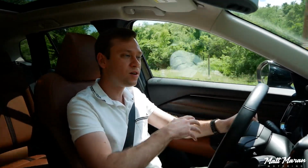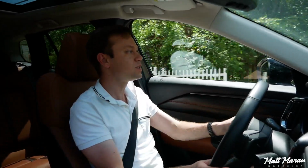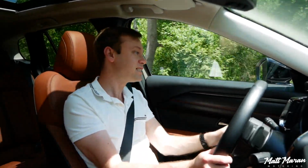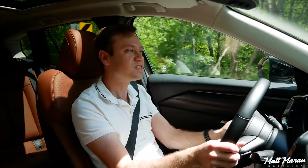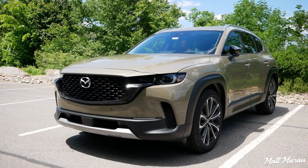It also, because of its larger size and the fact that it weighs about 50 pounds or so more than a CX-5, which is not much, all those things contribute to it not feeling quite as good around corners. It still handles great. And I would still take this handling over basically anything else in the segment that isn't a Mazda. But it's not as good as the CX-5 in my opinion, but it still handles very well.